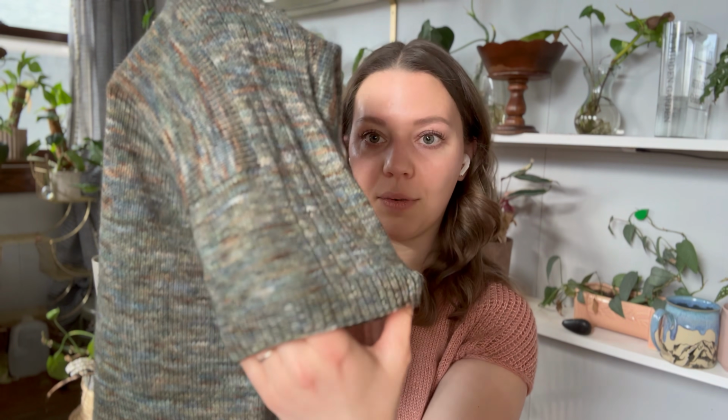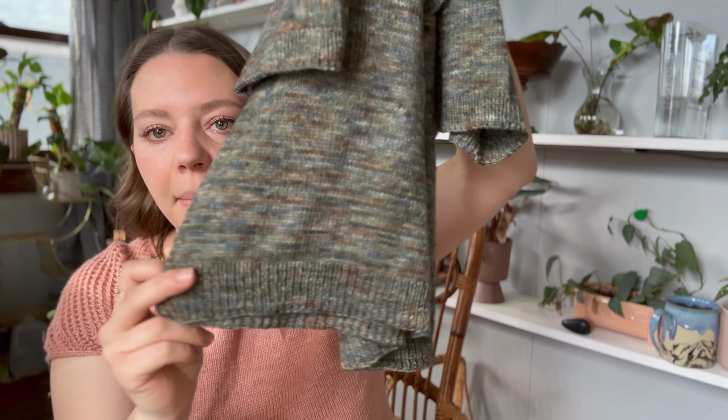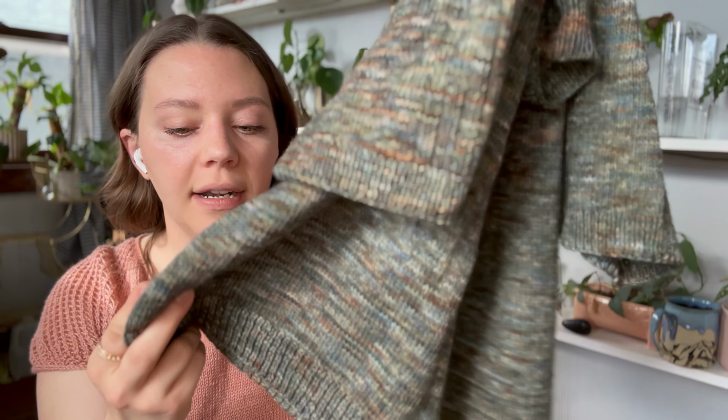I modified it by adding an extra 1/2 inch to the neckline because I wanted it to be a little bit thicker, which I'm really happy with. The ribbing detail of the shoulder goes down into the sleeve, which I think is really beautiful. You pick up for the sleeves, and then here's the body with about 2 inches of ribbing on the bottom.